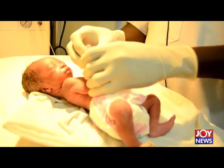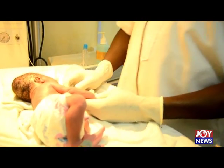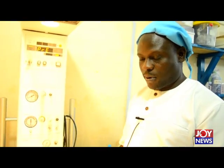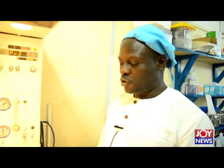Now what we'll do after our assessment will be to pass a line and take blood and do lab test. The lab test will tell us what is the problem with the baby now. The other things we'll do is we'll take sample for culture and sensitivity. That culture will tell us the organisms that are in the baby's system and the drug that we can use to take care of that.